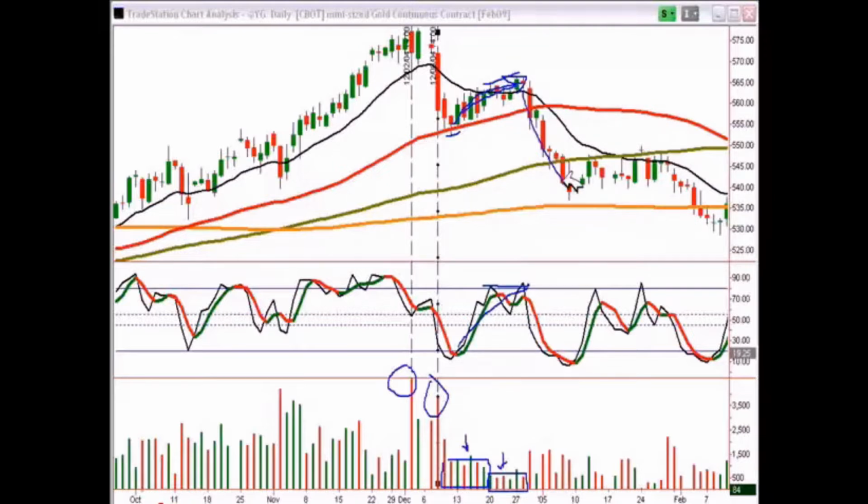Then we start our down move, this half cycle, and volume picks up again. So again, that's good for your short. So now we're saying good. We've gone down, down, up on the down moves. This is good for the shorts. Then what happens? Well, then the market goes sideways.